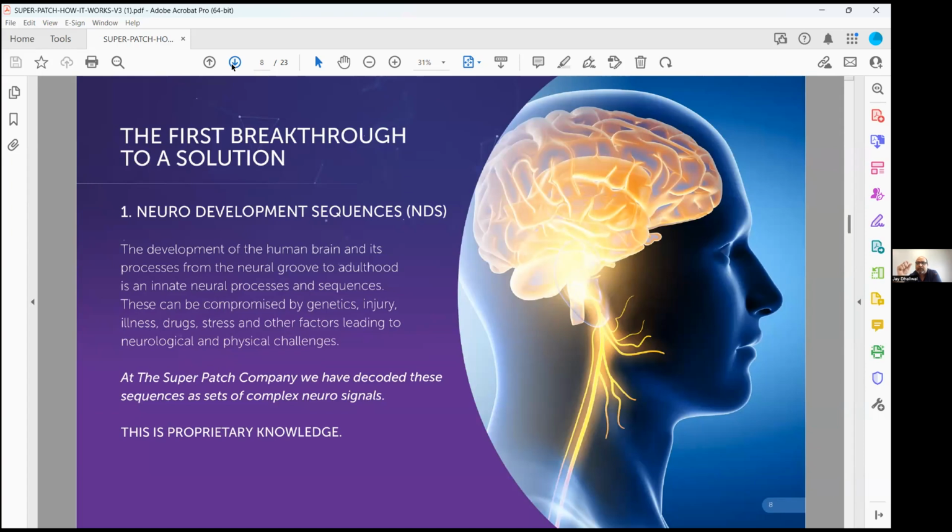The neural groove becomes our brainstem. The brainstem becomes central nervous system. The spinal column pops out, and all this amazing neurology in the peripheral nervous system completely develops in 9 months. There has to be a blueprint, and that blueprint has to be expressed as brainwaves because that's the language of the mind. So I was looking for this development sequence, right?